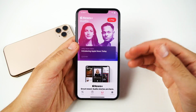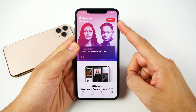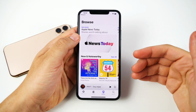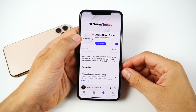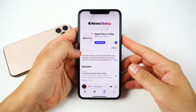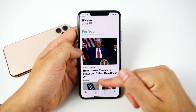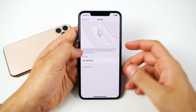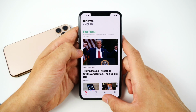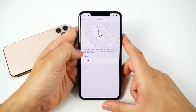I don't know how you feel about that, but at the same time, you could just press play right up here and get right into that audio. So also within the podcast app, you'll see Apple News Today will be available as well for you. No ratings because it's basically brand new, but definitely will give you some ratings soon. In addition, if you are using Apple CarPlay on the phone in your car that supports Apple CarPlay, you will be able to listen to these new Today audios while driving down the road. So that's going to be pretty sweet.